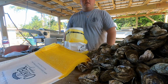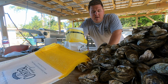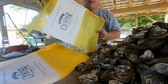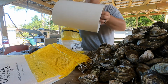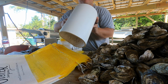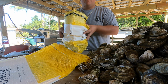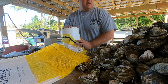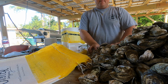So now that we've got all the oysters here washed, the thing to do is we got our market bags here, and we have this jig that we've made out of, I think, 5 or 6 inch PVC pipe, and what we do is just slide the bag over the pipe like so, and that way we can count the oysters into the bag. So I'm going to start counting, and we usually put like 101, 102 oysters in each bag.